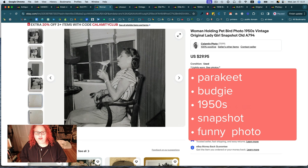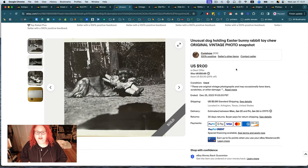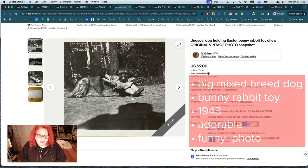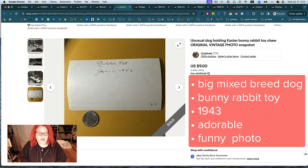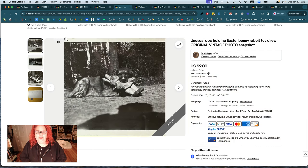Snapshot's okay because it implies a certain candidness that is evident here. Just a dog without a person. This is great. It's got pathos. I would try to get the type of dog in. I don't think this is readily identifiable, but maybe big mixed breed dog holding stuffed bunny toy snapshot. This looks kind of mid-century as well. Oh, let's see what it says. 43. Okay. It's a great photo.